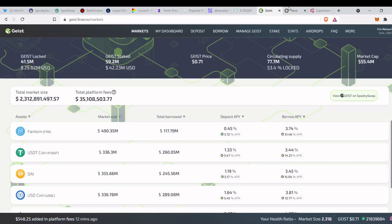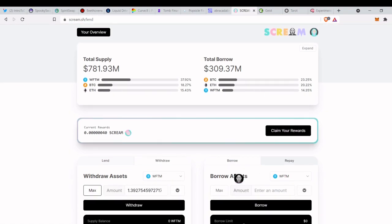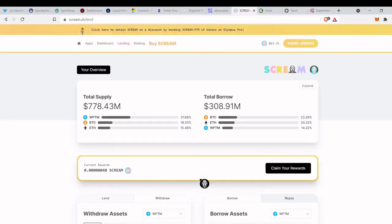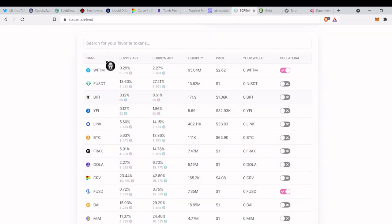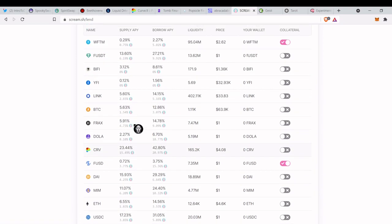And the next up is Lending Protocols, Scream, Geist, and Taro. Generally, Taro has the best APRs because it enables the leverage farmers to borrow your money, and you will earn pretty high interest on them. But let's see the markets on Scream. For example, you can earn 1% APY on FTM. It's pretty low, but you can fold. If you watch my folding videos, you can learn how to fold it because it has 5% Scream rewards but 2% borrow APY. So you can supply borrow, supply borrow, supply borrow with the same FTM stack you have. Or you can lend your, let's say, FUSDT for 20%. It's pretty good.